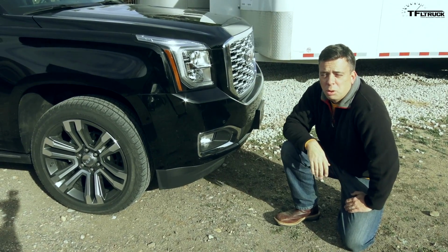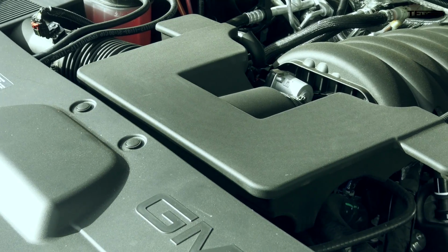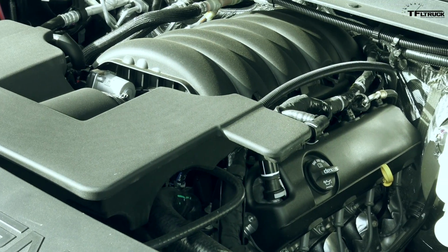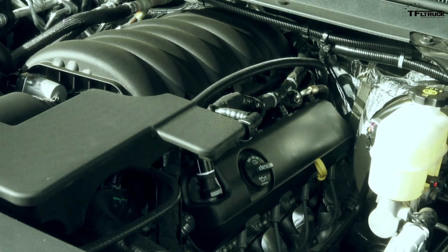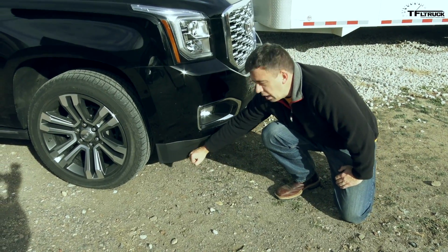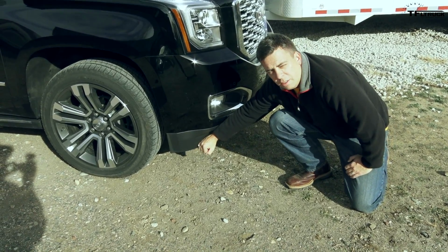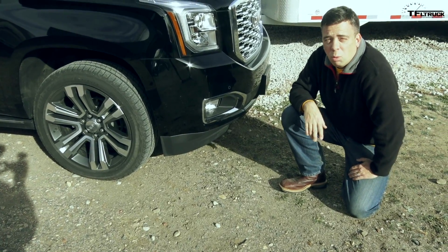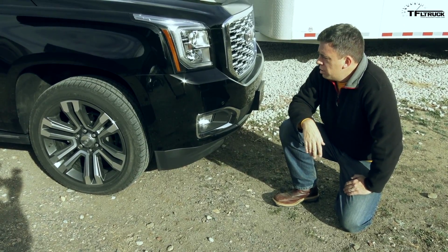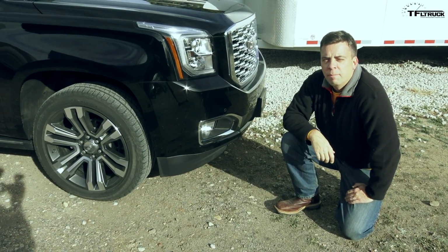So this big 6.2 liter V8 produces 420 horsepower and 460 pound-feet of torque. Actually, a little bit less torque than the 3.5 EcoBoost in the F-150. But this truck also has a lot of aerodynamic devices like this chin under here for fuel economy, and it has a 3.23 rear axle ratio and of course the 10-speed. So this should be a fairly good highway cruiser.